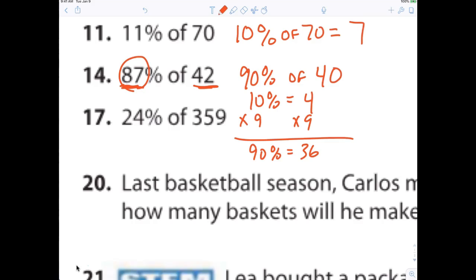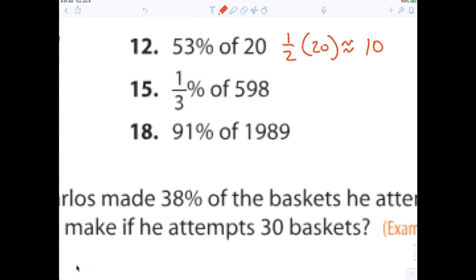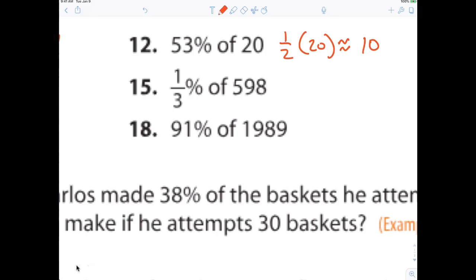Go. So you're going to put the English in? Yes, brilliant. Wow. Thank you for that. All right, so let's try. 15 was hard. 15 is hard, and we did it specifically last year. All right, Bradley, you think you know what 1/3% of 598 is? No. Am I trying? Tell me what you think. 33.